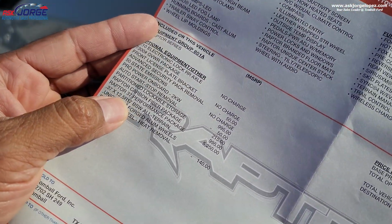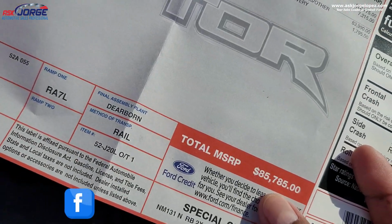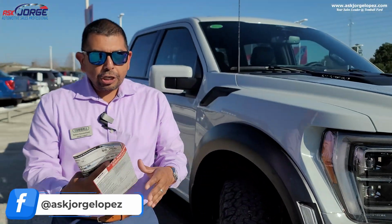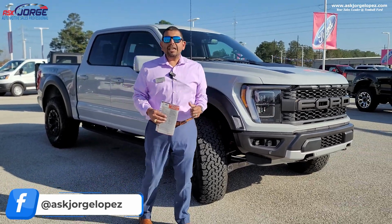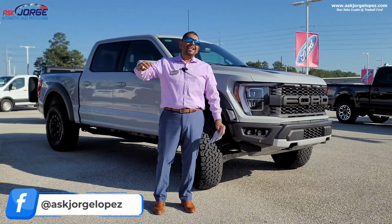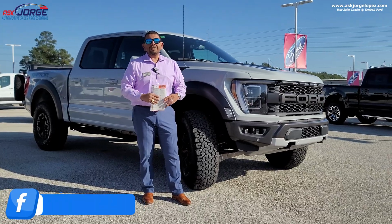And the star of this show is the 37 Performance Package, which comes to an $85,785 MSRP price that Dave is paying for. And this truck is going to San Diego, California. And Dave, a shout out to you. This is your beast, this is your truck, and I cannot wait for you to take it outdoors and test drive it yourself.